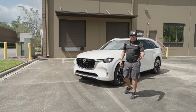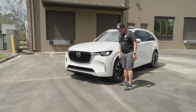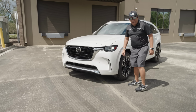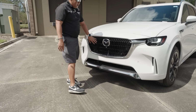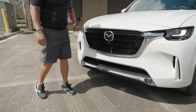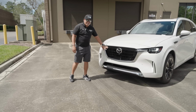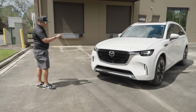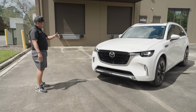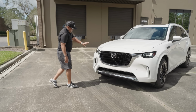So we're gonna start off with the front end, like always. You got the new redesign of the headlights. You got the LED brow. My favorite part of this, I'm gonna tell you now, is this grille. Historically, Mazda's really got their inspirations from the Samurai. So this is supposed to simulate like their shield or their chest armor. But I like that they did the black versus the silver because it really adds contrast to the whole vehicle. You got the black and white.